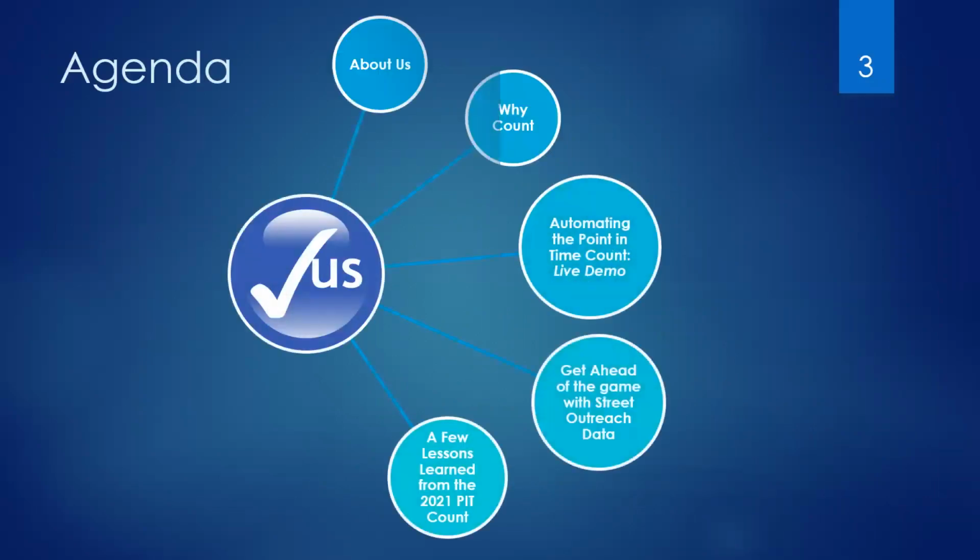So our agenda today, we're going to tell you just a little bit about us, who we are as a company, and we're going to look at why we are counting for the point-in-time count. There's a lot going on this year. We're also going to do a live demo of our Counting Us and Regional Command Center. And then we're going to talk a little bit about getting ahead of the game with some street outreach data collection. And finally, we'll wrap up with a few lessons learned from last year's point-in-time count. You can go ahead to the next slide.